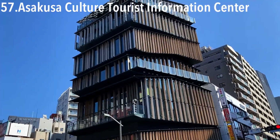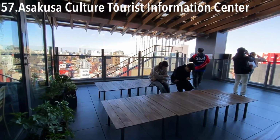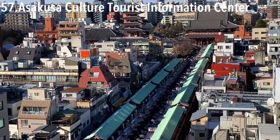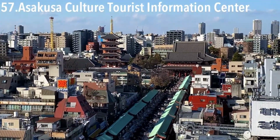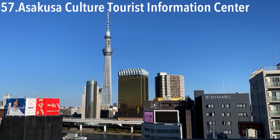Asakusa Culture Tourist Information Center. This is a tourist information center in Asakusa. If you wanna enjoy the view of Sensoji Temple, this is the best place, and this place is free.